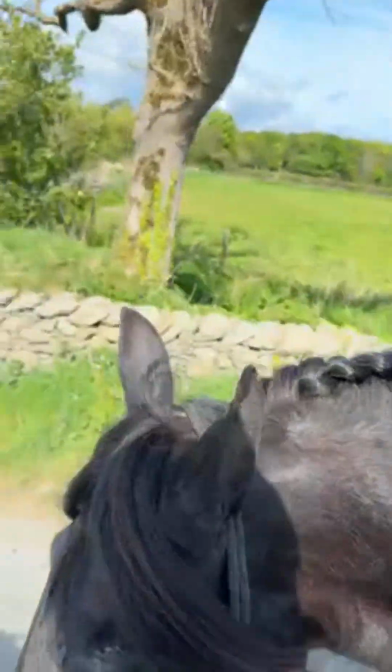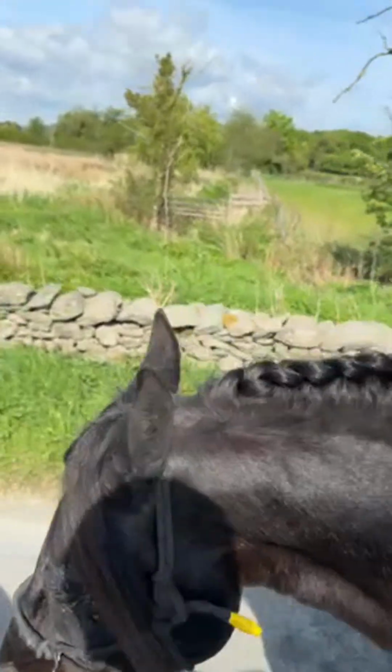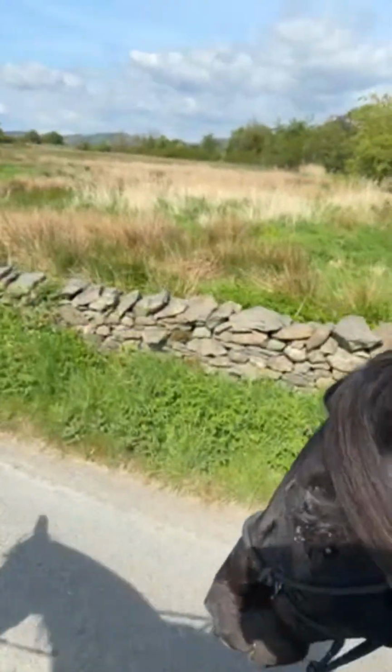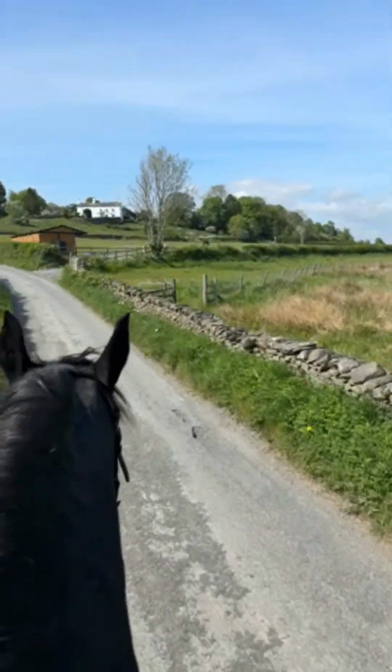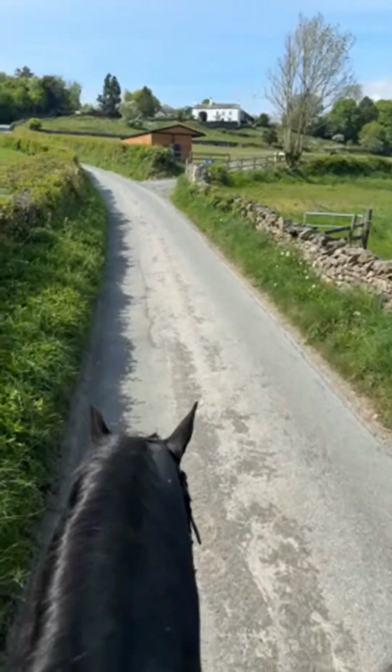Let's see whether we can do this. It might not work because I'll have to hop off Ren and let Hannes back in with the boys, but we'll give it a go. That's just me being lazy, because if I take him back up the hill, I then have to walk him back down here.